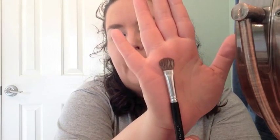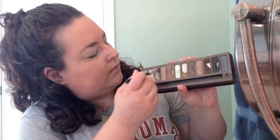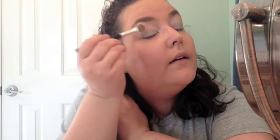So there's that. Now, because right now I've been project panning a shimmery shadow, I take a flat shader brush. This is just a Bare Essentials contour shadow brush. It's a flat brush like so. I go into my Naked palette and I choose the color Naked right here. And I put this in my crease area. I just go through and put it in there because, again, I want more of a matte finish.